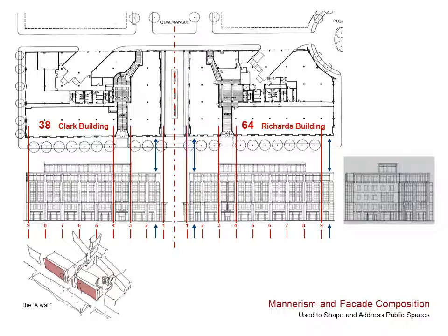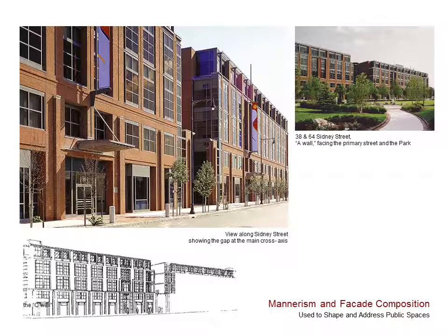And finally, note the number 9 piers, the farthest left on 38 Sidney and the farthest right on 64. Because the site of number 64 is longer than that of 38, the pier on the extreme left forms the corner of number 38, while the one on the extreme right plays the same game as at the Gap. Again, here it's the half-bay minor pier that's used to turn the corner of the building, making number 64's facade symmetrical at its ends. Here's a closer view of the A-wall and these two buildings at the Gap.